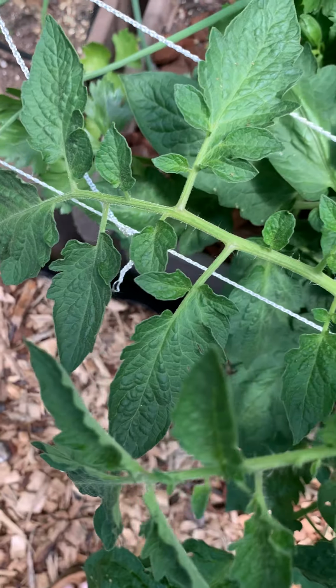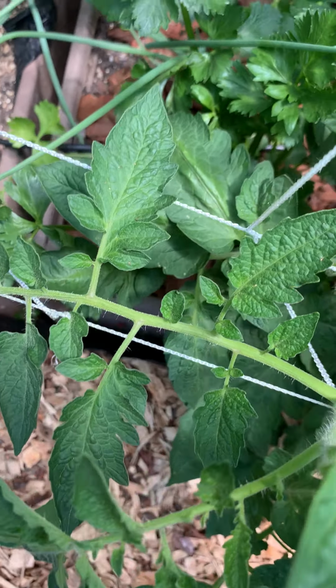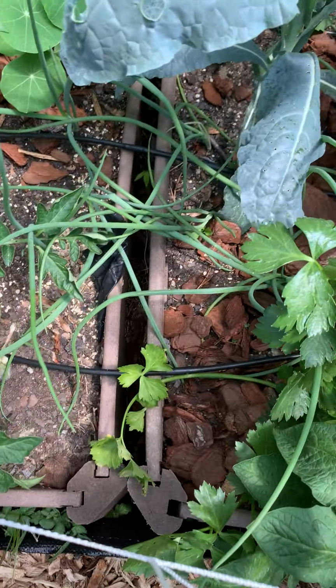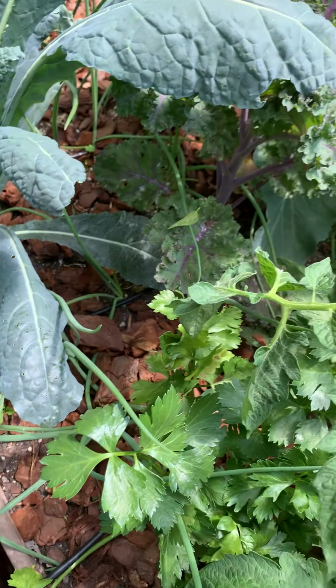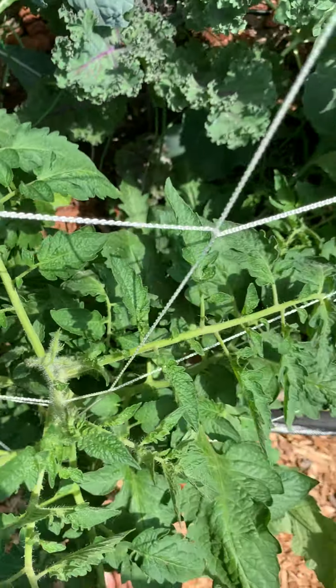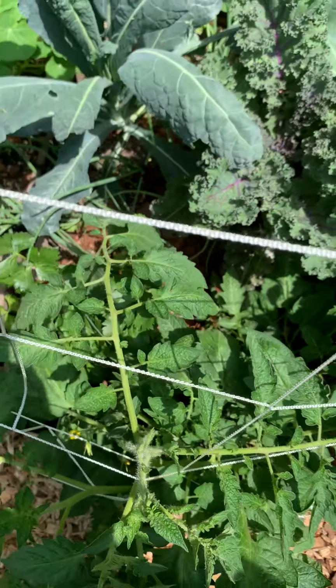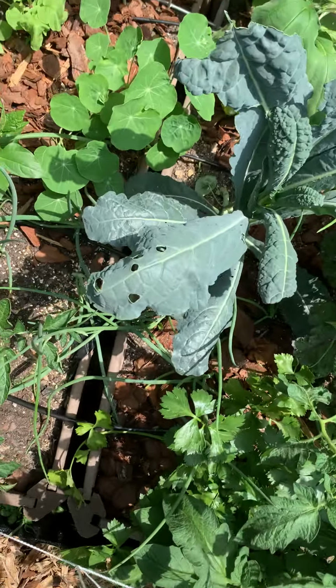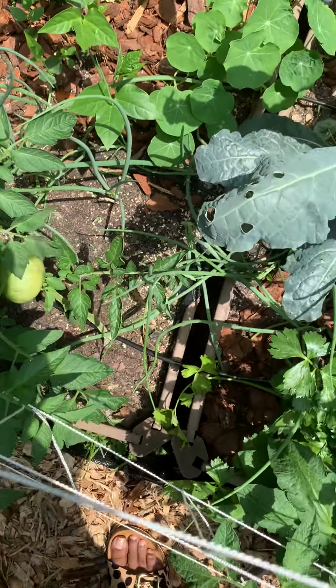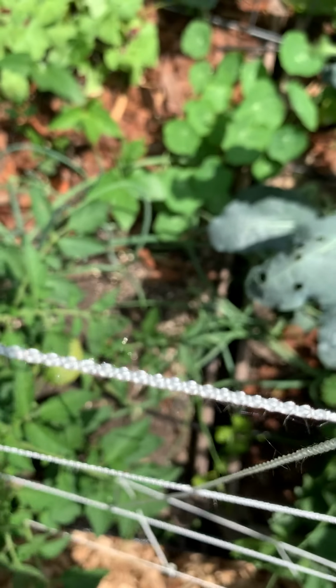Another mortgage lifter tomato. I don't see any tomatoes on this yet. And then some celery, some Utah celery. There are also a lot of Spanish onions I planted in there as well, trying to keep them shaded by the tomatoes and the kale. There are also onions in here. Another companion plant, trying to keep some things out so I don't have to spray as much.